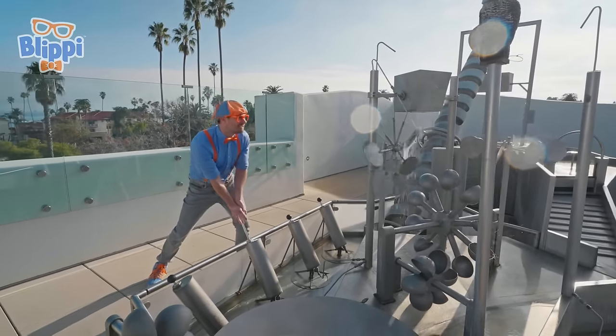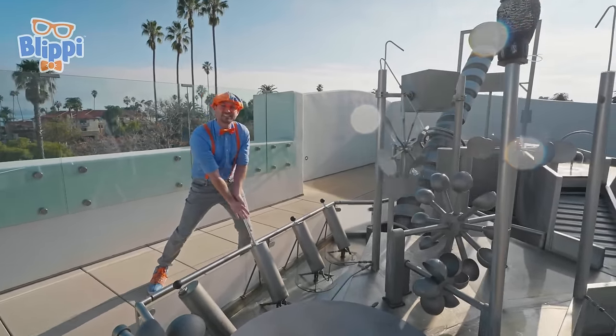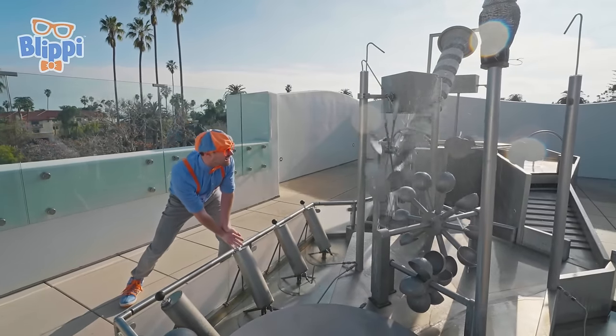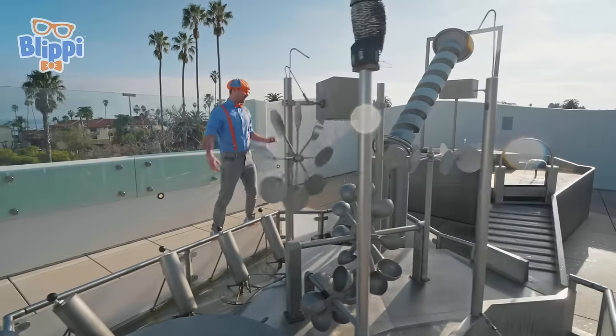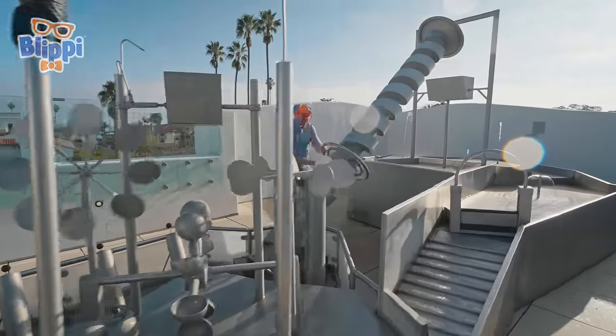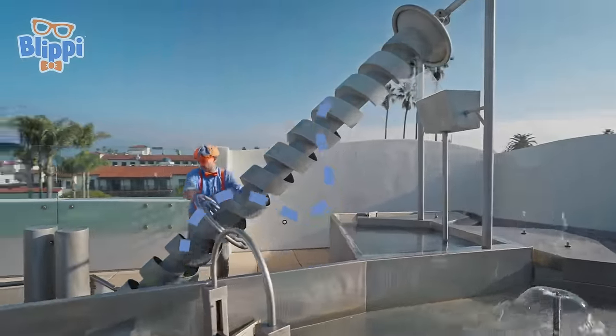Yeah, look, it's spinning now. Whoa, it's going so fast. Whoa. Wow, this is so much fun playing in the water. Whoa, look at this. Whoa, kind of looks like a corkscrew.